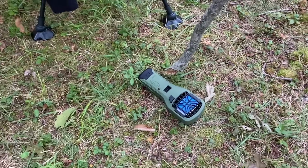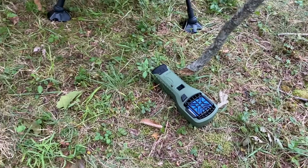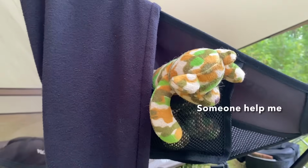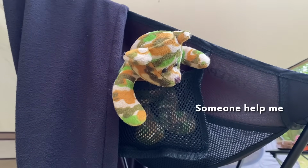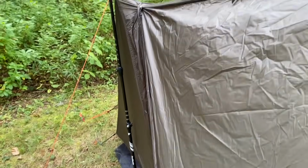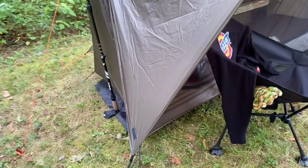Got the little thermacell. I don't have it on because I'm not really getting bothered. It's a little windy, but just in case. Got Camo Bear hanging out with me today. Looks like he's trying to abandon ship out of the chair. And this little flap right here. You can see that little storm flap on the side of the tent.